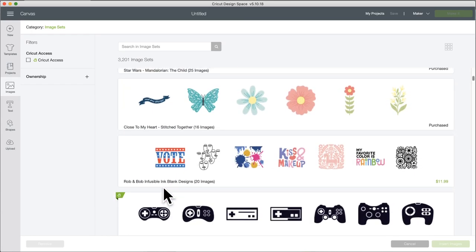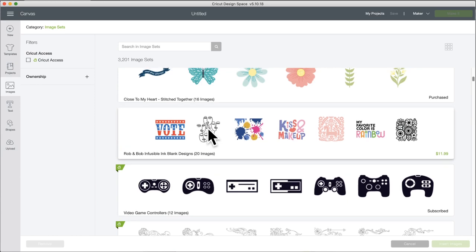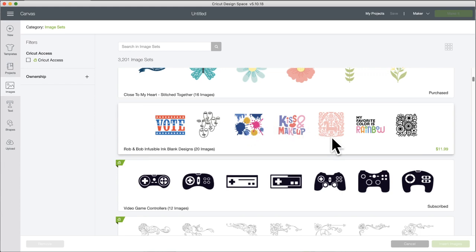And there's some Star Wars close to my heart. Oh, is that brand new? Maybe not. I don't remember. I mean, this is the newest one? Oh no, this one is not in access though. But these are Robin Bob Infusible Ink Blank Designs. So these are designs made for Infusible Ink, which I think some of these may be pillows. Oh, that's so cool.